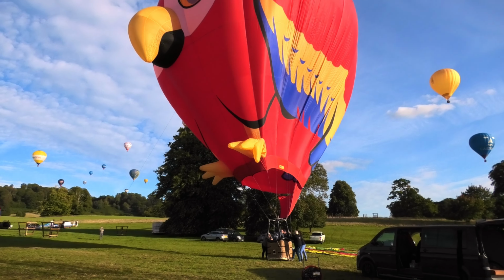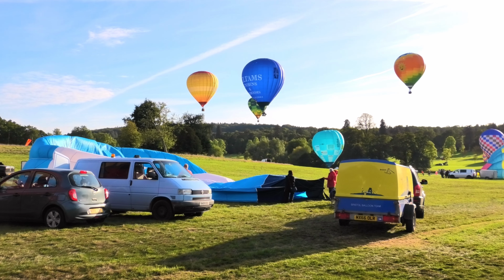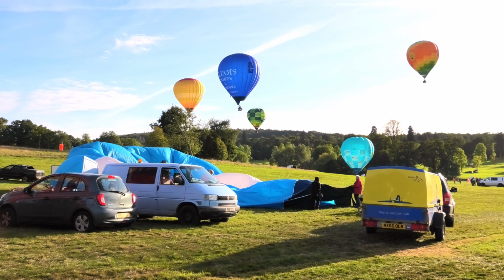I was hoping we were going to get one of our cloud hopper balloons. They're like Formula 1 cars. They do climb and they do descend much faster. But the other side of that is when you come into landing, there isn't a brake.